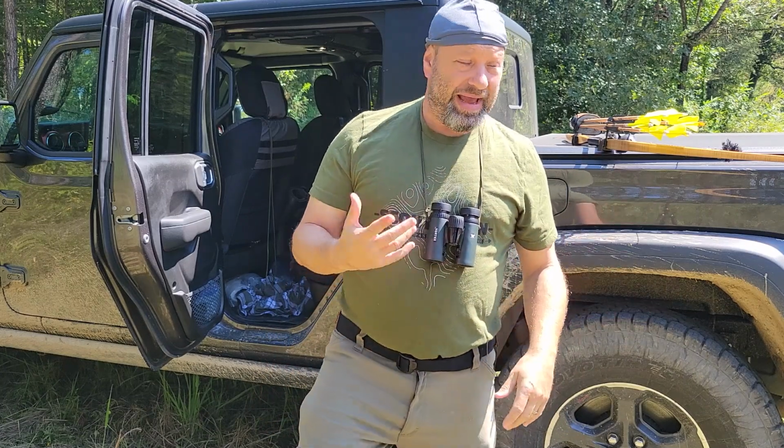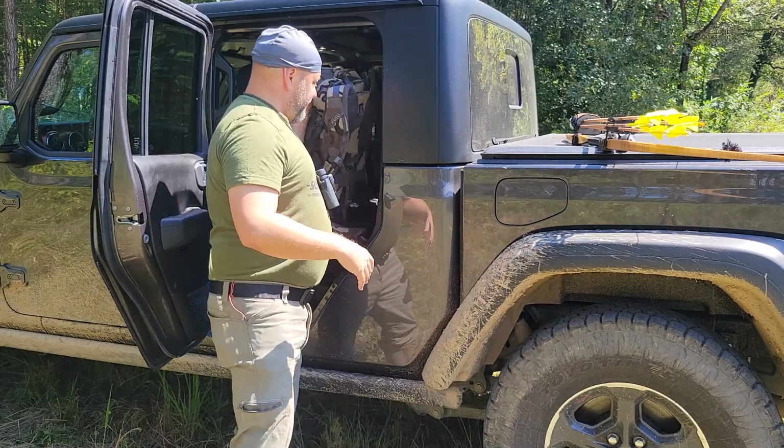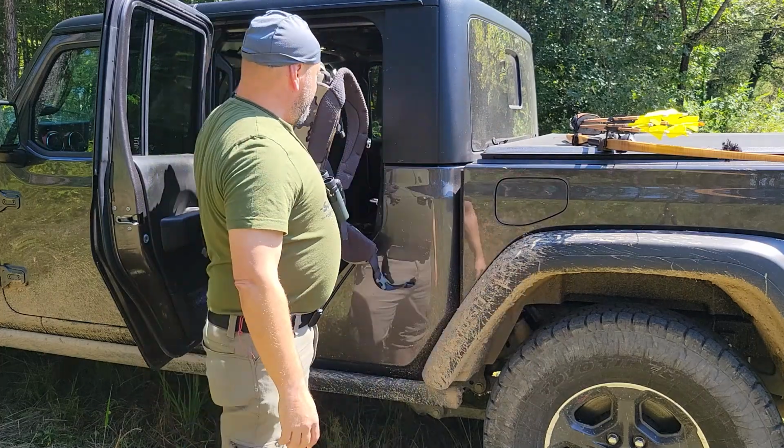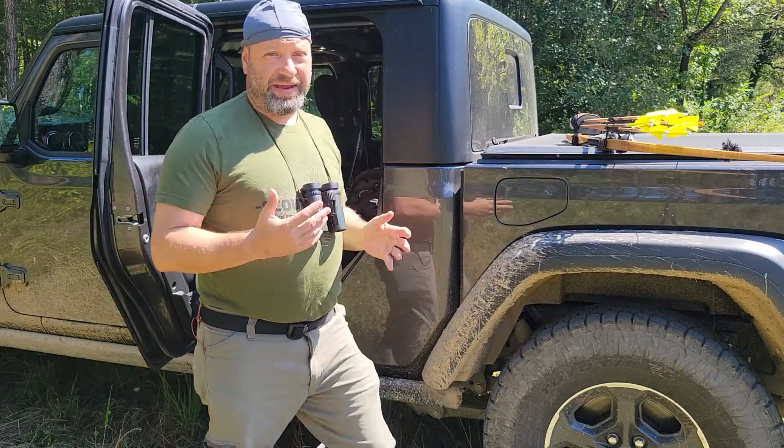Do I run a Thermacell? Yes, I run a Thermacell. It is on my bag every single second, all the time. It hangs right here and it is used. The Thermacell also does fantastic.